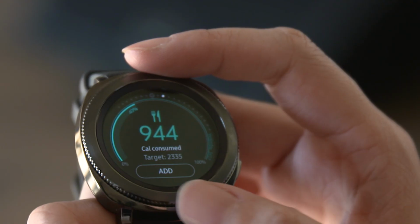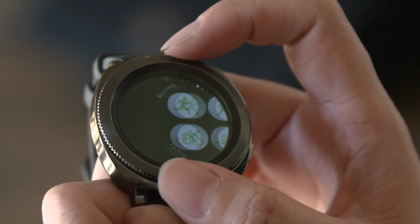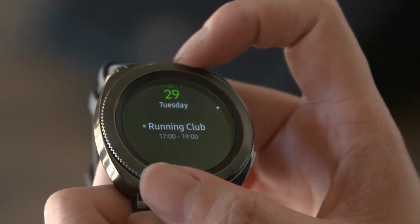It has the same calorie input feature as the Gear Fit 2 Pro, as well as a similar rated battery life of a maximum of 5 days on a charge, but about 3 to 4 days of typical use. You'll also get a whole bunch of Tizen OS capable apps that the Gear S3 already has access to, and Samsung says that there are about 31,000 apps and watch faces available for Tizen OS at the moment.